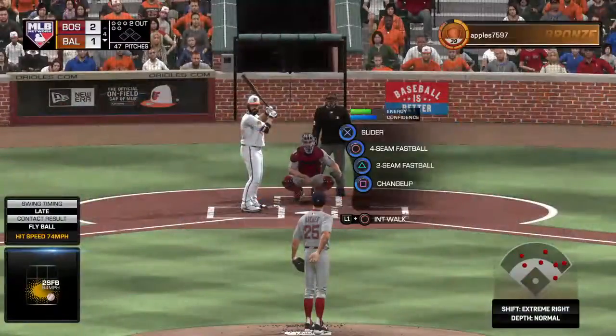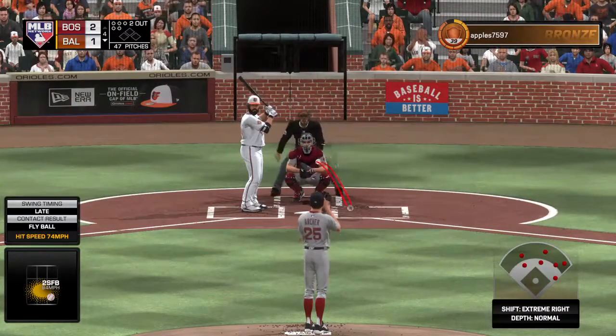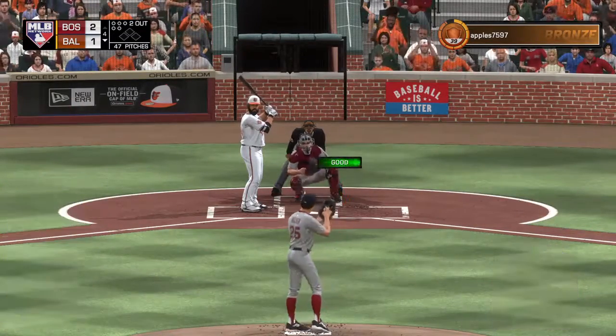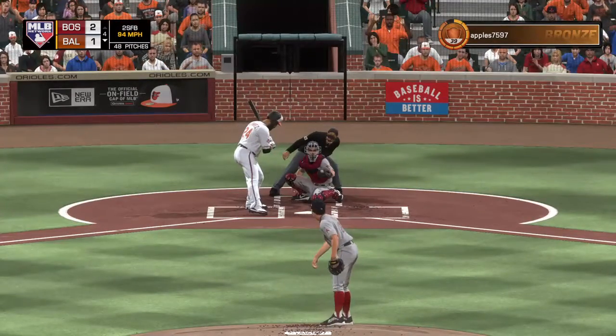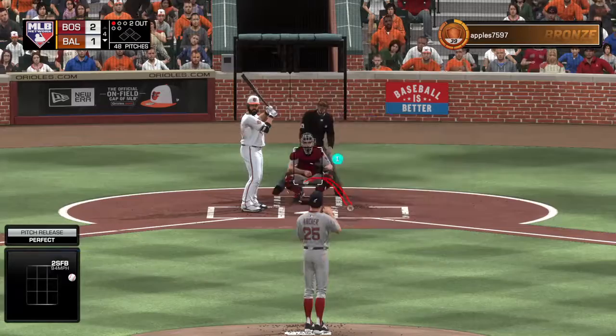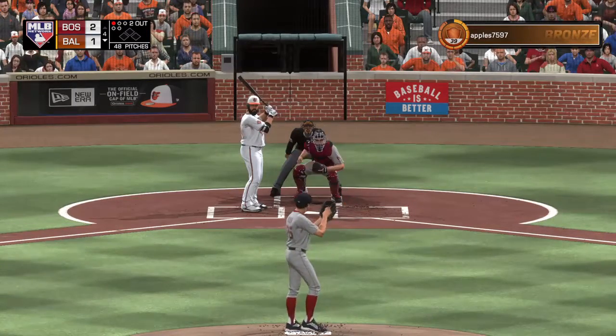Up next now for the Orioles, Pedro Alvarez. Designated hitter, 0 for 1 for him here. Infield shifted well to the right. Here's the first pitch. And a fastball misses here to start the at-bat. It's 1-0.